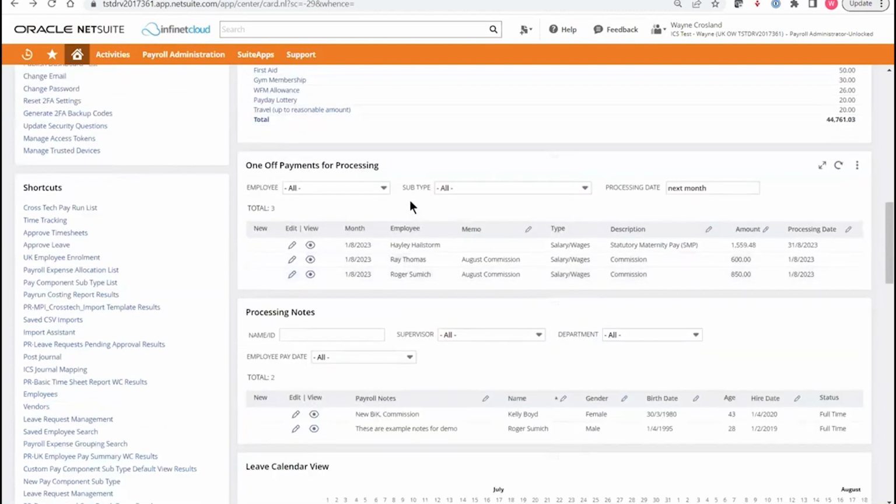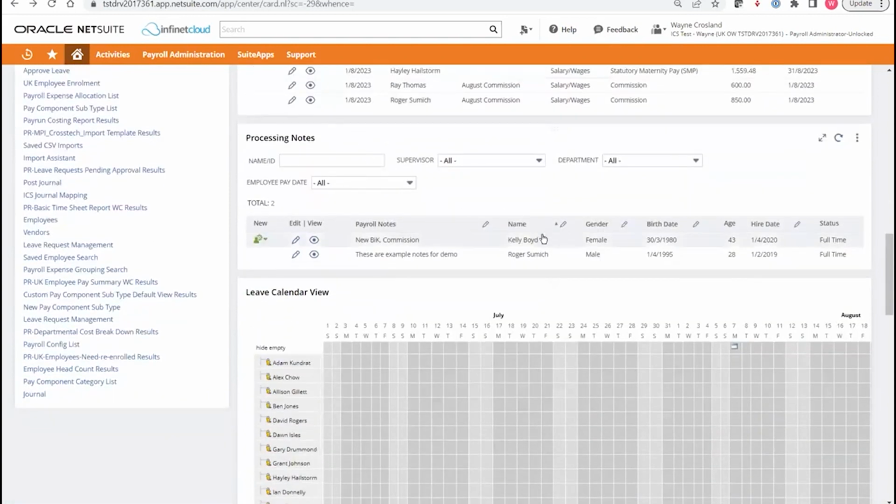So here we've got all our one-off payments for processing. So Hallie's on statutory maternity pay. I've got to pay Ray a bonus for August. Same with Roger. I've got some notes I can tag against each employee as well. So likewise, if it's HR, you might want to notify payroll that there's some new benefits in kind or some commission that's got to be dealt with.